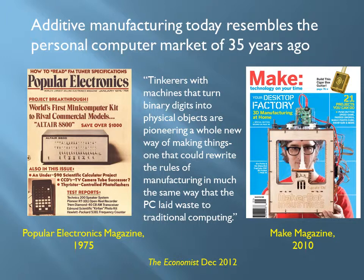On the right, you'll see today, 2010, Make magazine. Someone who might well have been building an Altair computer back in the day, looking at a home-built 3D printer, doing what it can do, homebrew, tinkering, nerd spaces. This is the kind of activity that was happening in '75 in computers is happening today in the additive manufacturing world. Personalization, democratization, and taking control of the technology at the individual level. This has extremely strong implications going forward in terms of the economy.